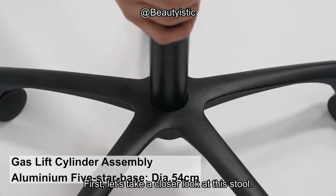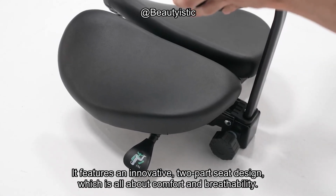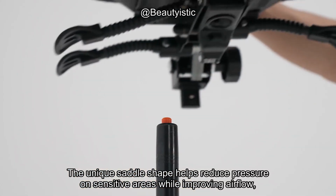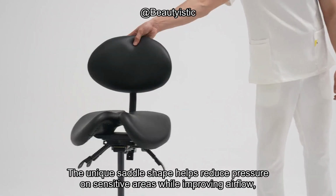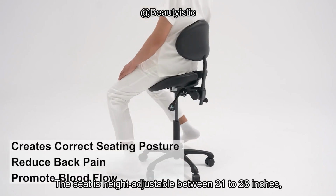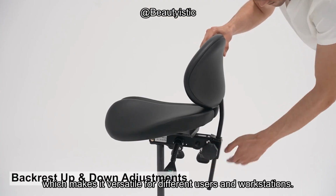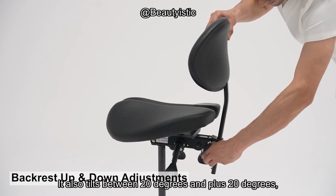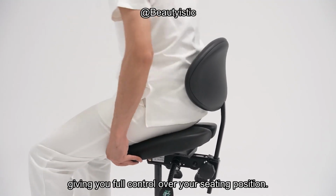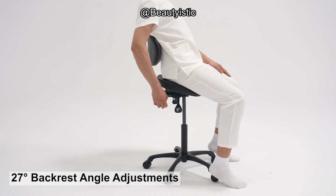First, let's take a closer look at this stool. It features an innovative two-part seat design, which is all about comfort and breathability. The unique saddle shape helps reduce pressure on sensitive areas while improving airflow, making long hours of sitting much more tolerable. The seat is height adjustable between 21 to 28 inches, which makes it versatile for different users and workstations. It also tilts between minus 20 degrees and plus 20 degrees, giving you full control over your seating position. This allows for better posture and spine alignment throughout your day.